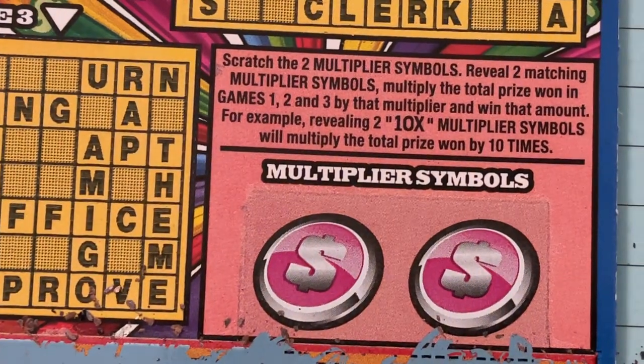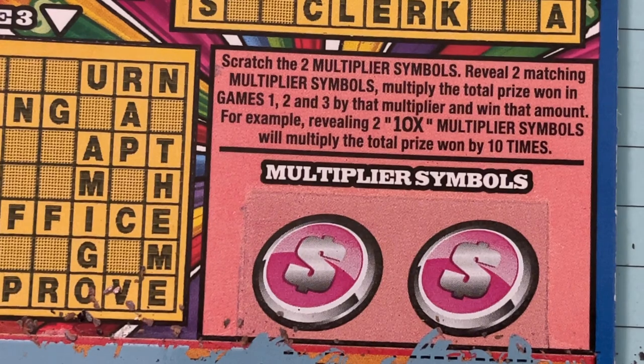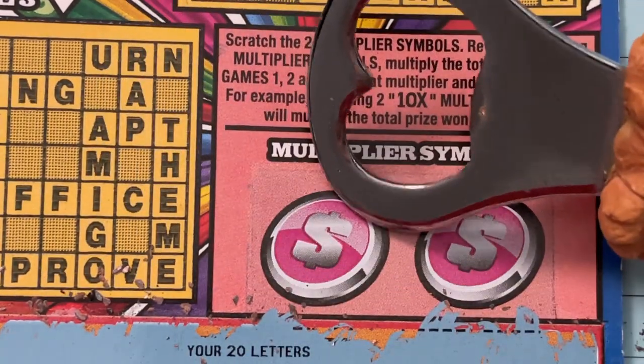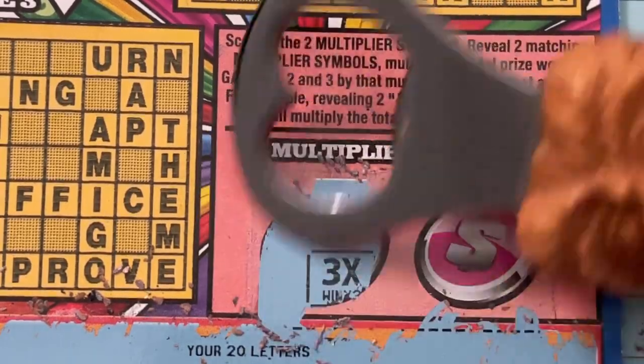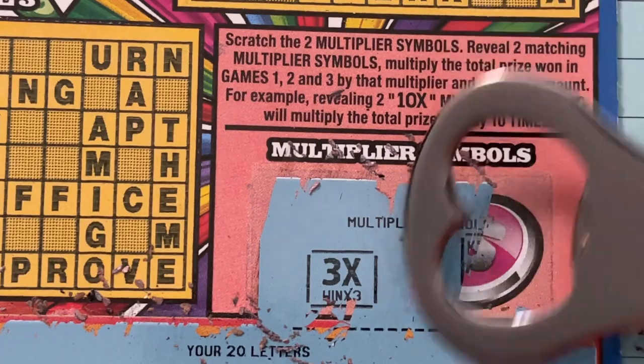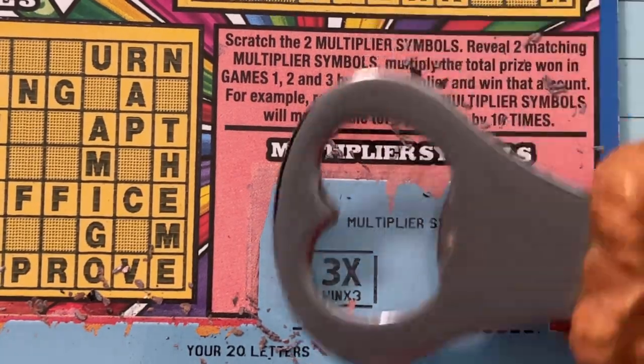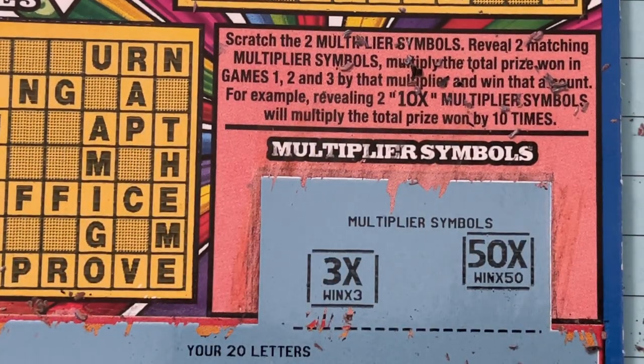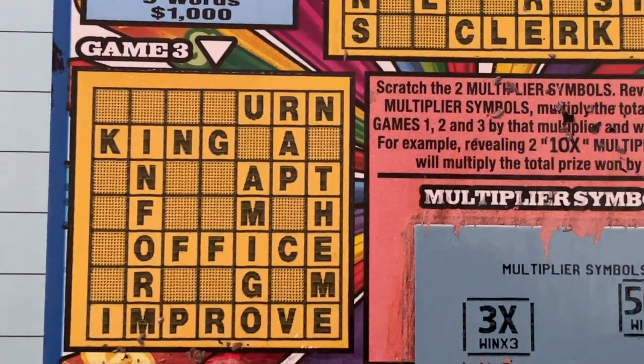Well, let's look at the bonus. It says, scratch the two multiplier symbols, reveal two matching multiplier symbols, multiply the total prize won in games 1, 2, and 3 by that multiplier, and win that amount. For example, revealing two 10x multiplier symbols, we'll multiply the total prize won by 10 times. Yeah. Let's see. Oh, that's a big fat no. Do you see anything that matches? Not even close.